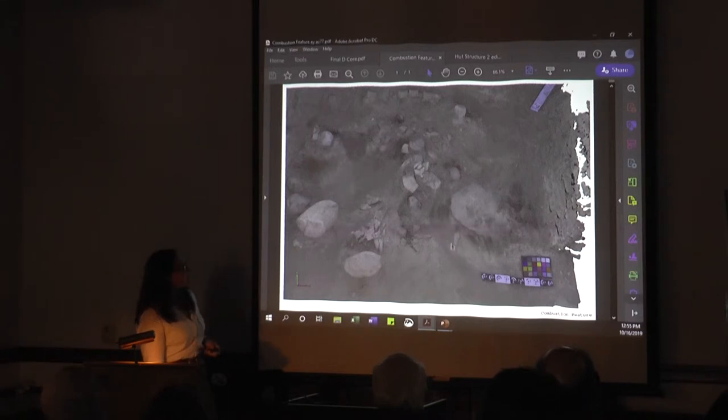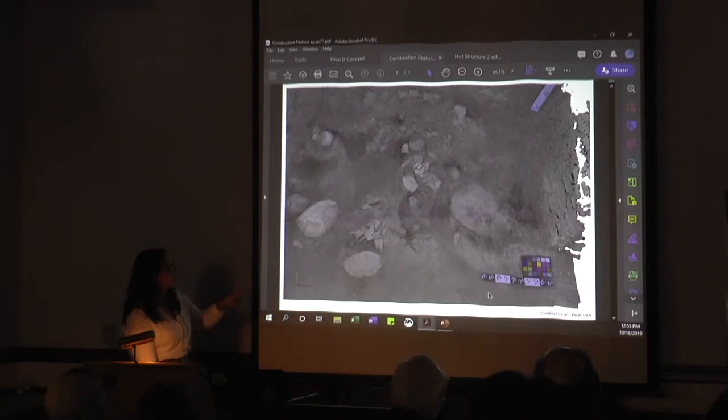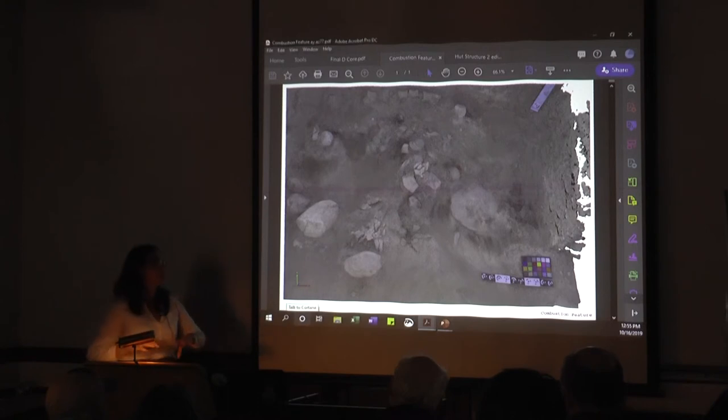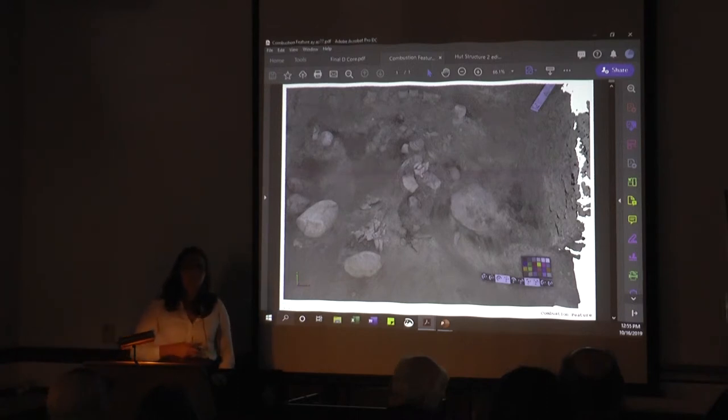So what we can see, we've got scrapers and stone tools, and we have this huge combustion feature with all these different things going on. And I think it's very useful for going back and trying to understand how these spaces were actually situated and how people were choosing to place themselves. Being able to go back and look at something in 3D is going to be incredibly helpful for understanding this use of space.